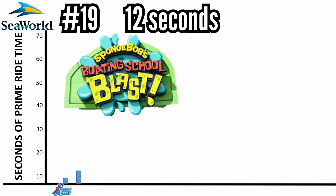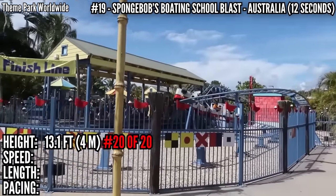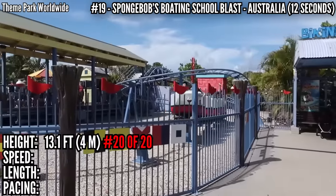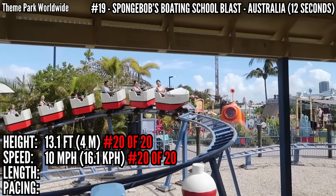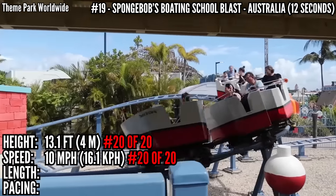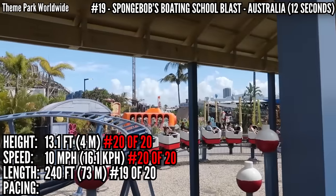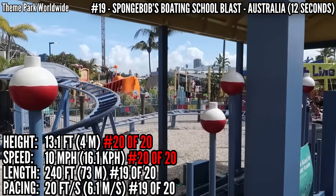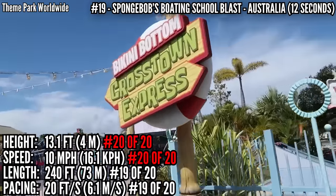In 19th place with 12 seconds is SpongeBob's Boating School Blast in Australia, a Zamperla Gravity Coaster. These are so common, 46 around the world. You rise up 13.1 feet, which is tied for last with Super Grover. Dip down and hit 10 miles an hour, that's dead last. Rise up and go around a helix, and turn back into the station. That extra helix keeps it out of last place in length, finishing with 240 feet. Also, second to last in pacing at 20 feet per second. It's also weird to see SpongeBob at a SeaWorld park, but that's a different story.